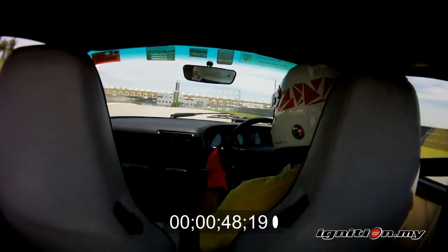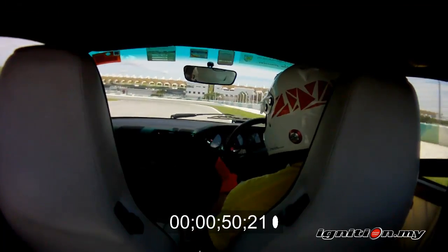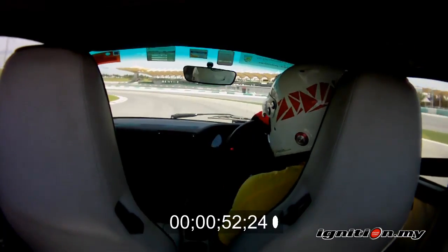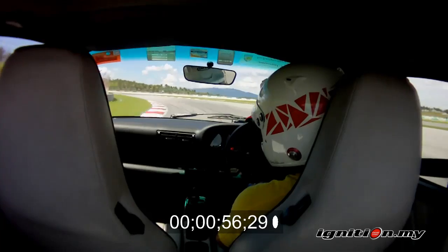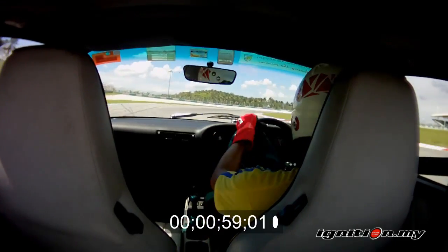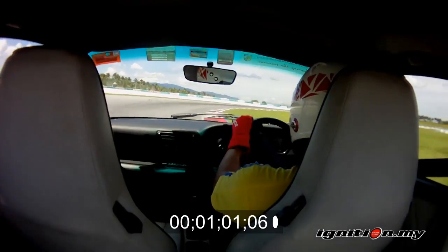But I can find the joy in driving these cars. It's a challenge. I only went out for about 2 or 3 laps, but every single lap was completely different. And it kept on wanting me to push harder and harder and find that very narrow limit.